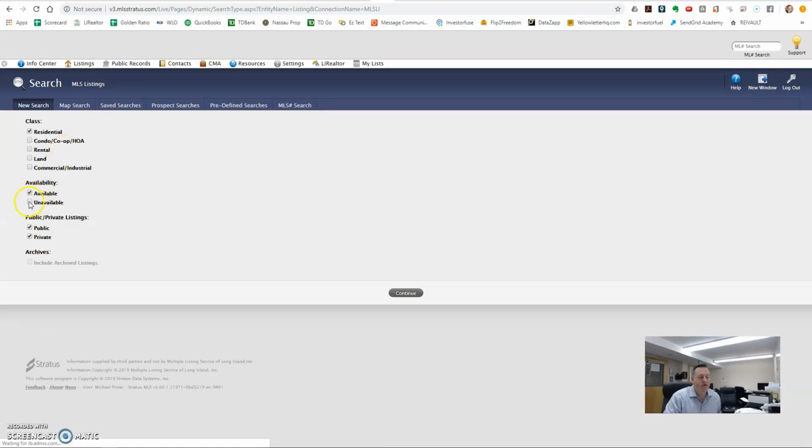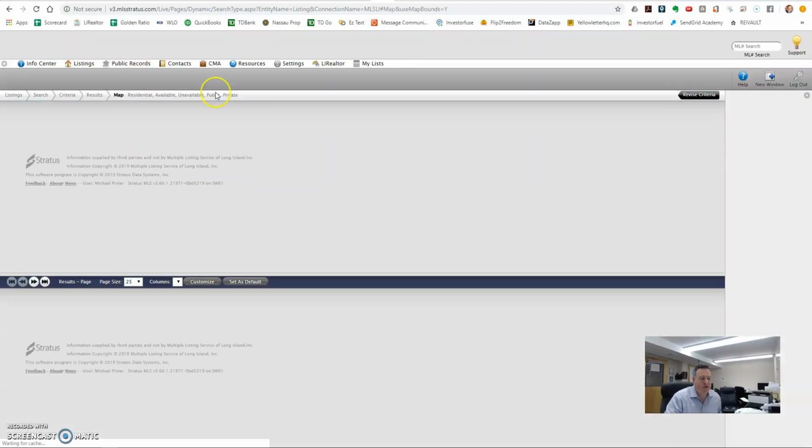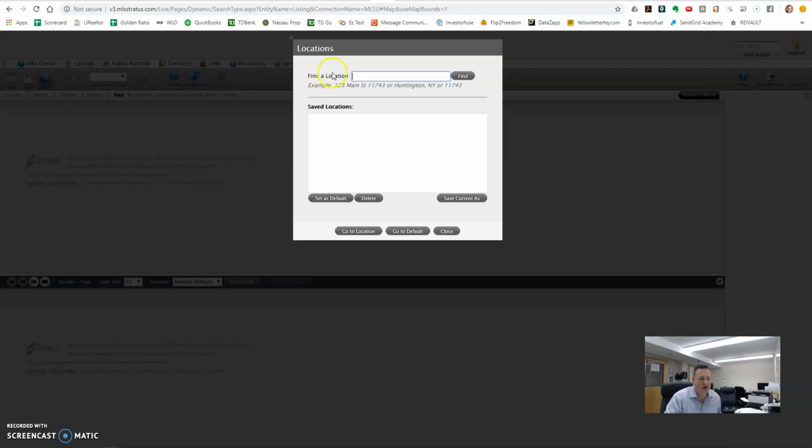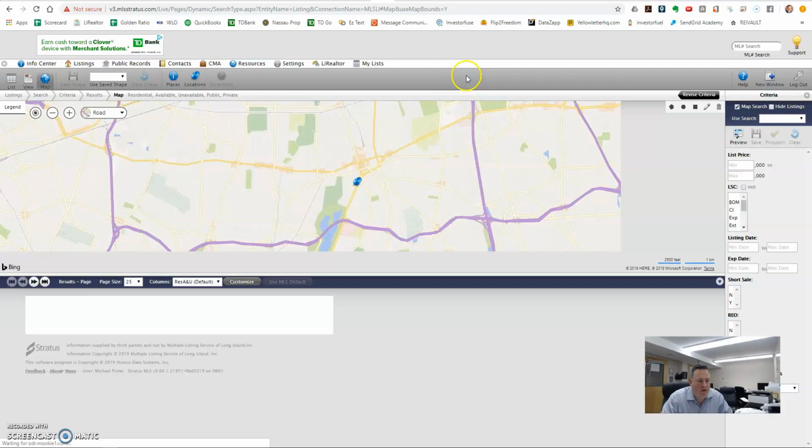So I go to availability, available and unavailable, right? Unavailable is really what you want. You want properties that are already sold, already in contract. And then I go to map search, continue. What this is going to give me is an area to search geographically. So I go to locations. Any property I'm comping, this is what I do. I put in the address, and then I do a find. And it gives me a map of the area.